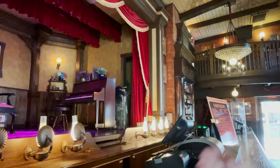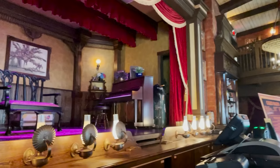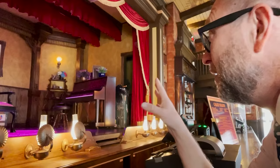I'm gonna show you, this is the stage area. This is where they do shows. They do shows like that every hour, so I can't remember the exact time, but they'll interact. I'm right here just standing at the bar. You come out there, they interact with you, they have fun with you, you get a drink, you can watch a show. It's really fun and cool. It's so refreshing.